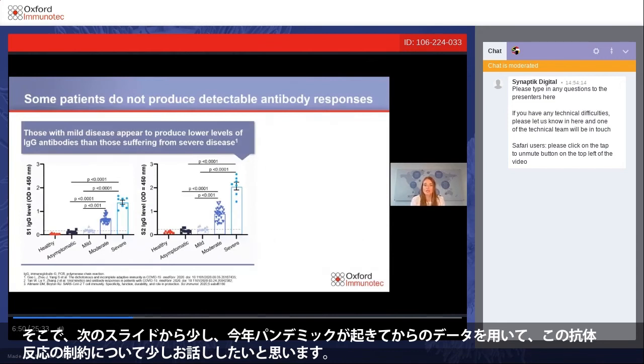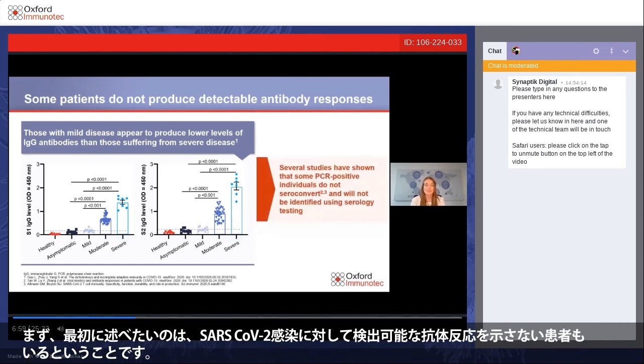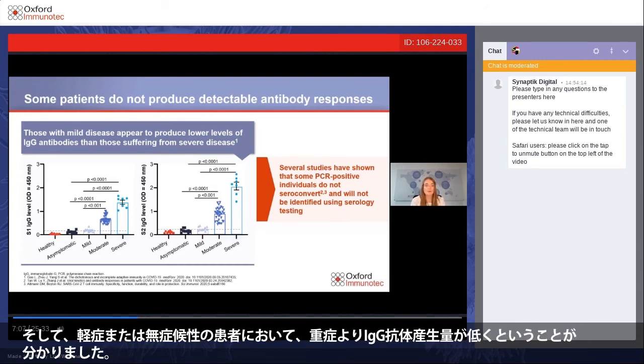So what I'm going to do in the next couple of slides is talk a little bit about some of the data which has come out this year, since the start of the pandemic, that talks about these limitations with antibody responses. The first one that I've mentioned is that some patients do not produce detectable antibody responses to SARS-CoV-2 infection. And what's become really clear is that people who suffer from a mild or an asymptomatic form of the disease appear to produce lower levels of IgG antibodies than those who suffer from more severe disease.